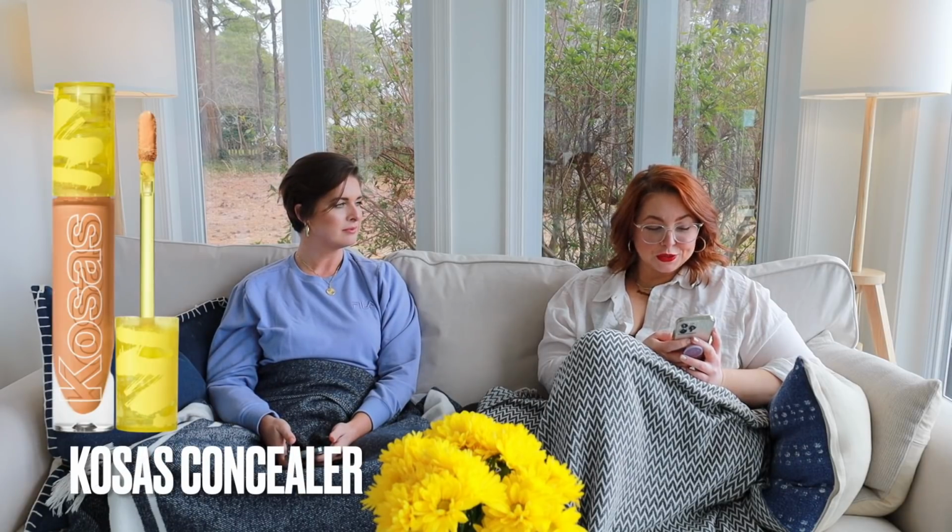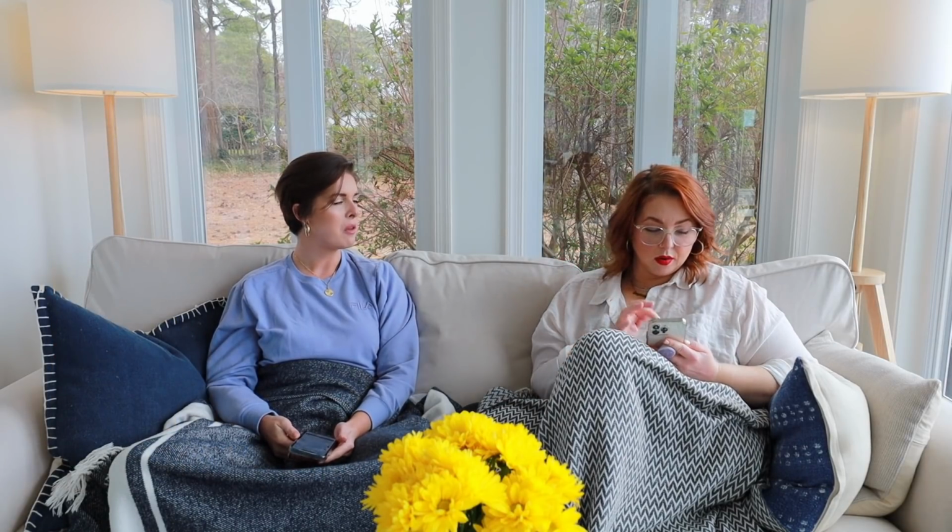That's the other thing. I am on the Kosas Revealer Super Creamy and Brightening Concealer and Daytime Eye Cream. Finally! I was like, why is it $56? Because I have two in the cart on accident. I have been wanting to try this for so long. I can't even tell you what about it makes me want to try it. But I love it. Even though I have two. I love it. Haven't tried it.